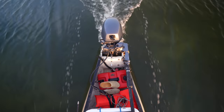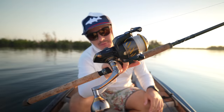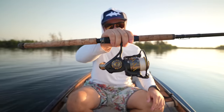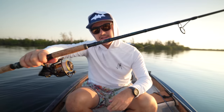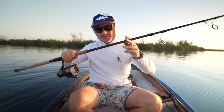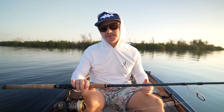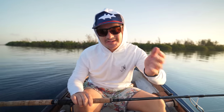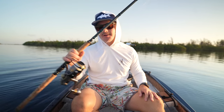All right, guys, just wanted to mention real quick the setup for today. I'm using the 5500 Penn Authority here. This is a heavy duty reel, 40 pounds of drag. Then we got the Fenwick Elite Inshore, an 8 foot extra heavy, so it is a very stiff, heavy rod. I've caught tarpon off the beach with it, caught big snook. It's good for big snook because it's a really strong rod and you can pull them away.